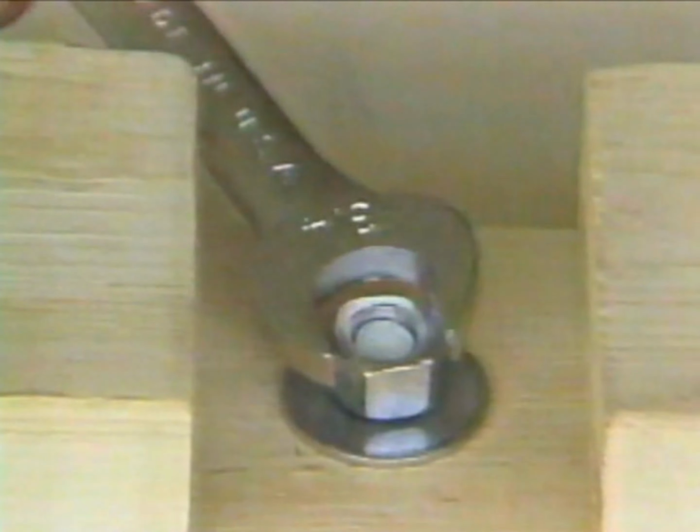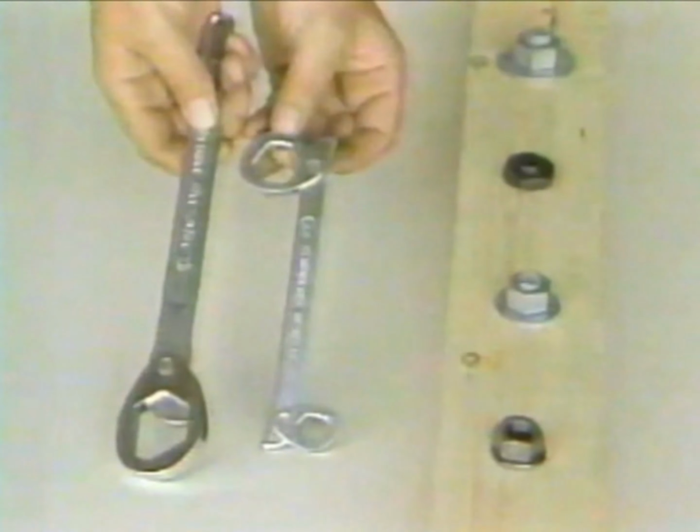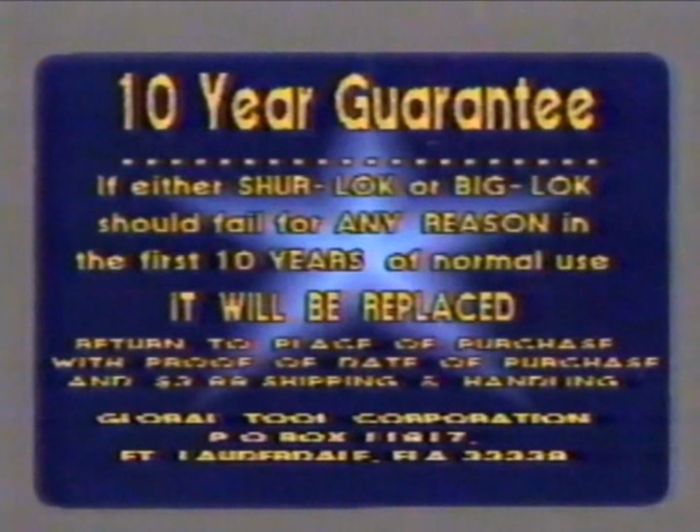There's more. In a tight spot, watch. SureLock even has a built-in ratchet so it locks up in seconds. Turn it over and it loosens just as fast. SureLock is made from the finest hardened tool steel. And if you order now, we'll also send you Big Lock. It fits from 13/16 to 1 1/4. Through this offer, you get both wrenches, plus our incredible 10-year written guarantee.